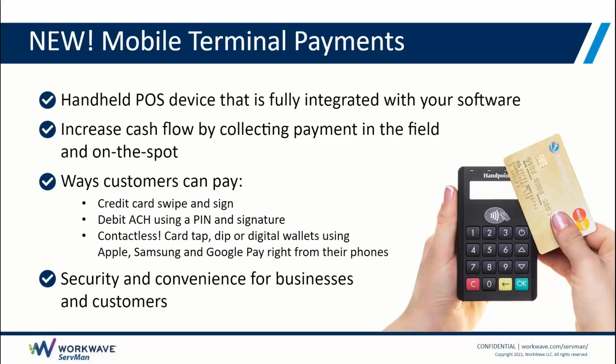Mobile terminal payments offer reduced rates and cost savings that come with transacting with a physical card present. Our devices support credit card swipe and sign, debit ACH using a PIN and signature, contactless payments with a card tap or dip, and the devices support Apple, Samsung, and Google Pay. So card present transactions and mobile terminal offer enhanced security and convenience for your customers and your business, not to mention those reduced processing rates that come with those card present transactions.